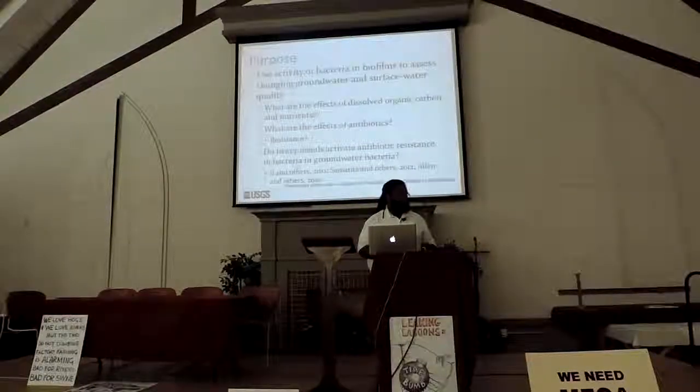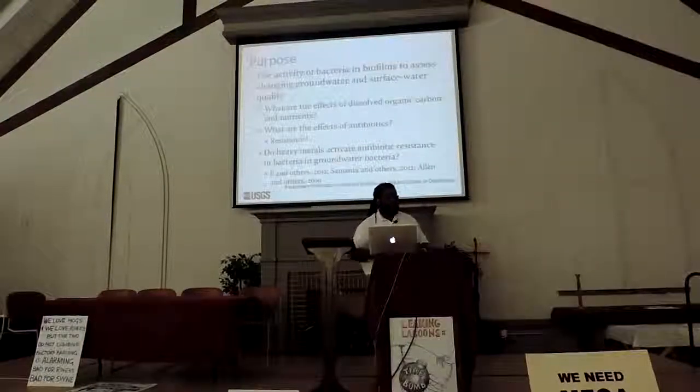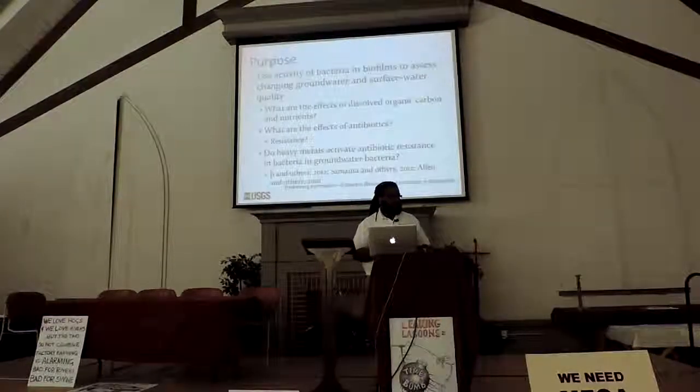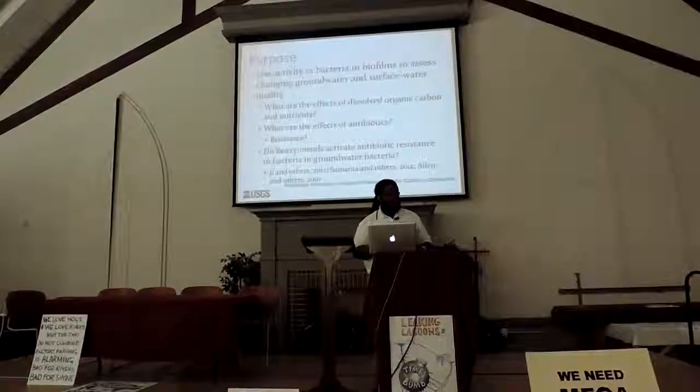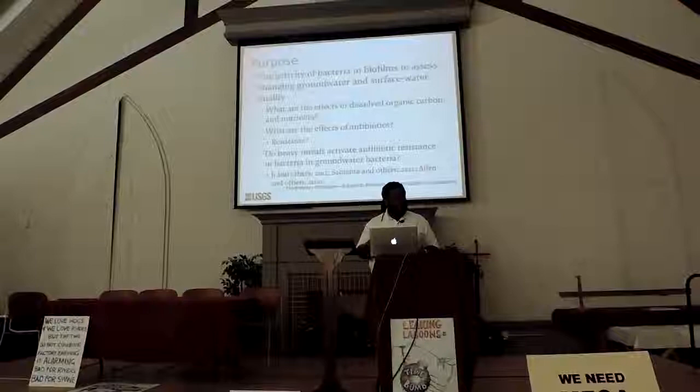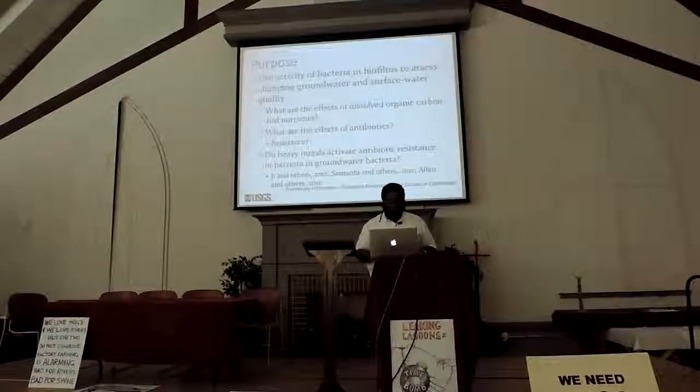Then do heavy metals actually have an impact? Can they trigger some of those antibiotic resistance mechanisms that you would see in some of these bacterial biofilms associated with antibiotics, but they're actually being triggered by heavy metals? So that's another thing that we want to look at.